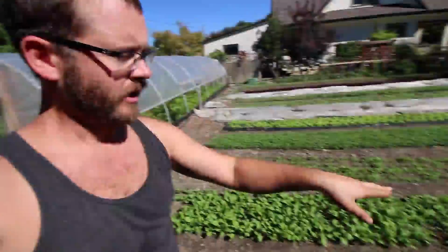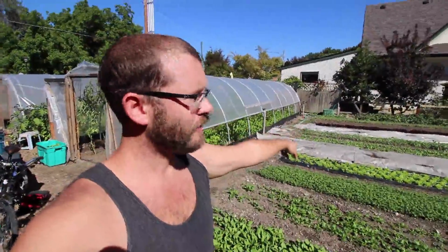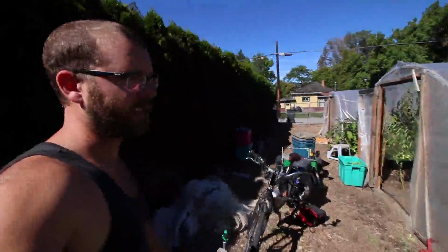And that's because we're only planting quick growing crops here, like radishes, baby red Russian kale, leaf lettuce, more radishes, more red Russian kale, a lot of the same kind of things. But we rotate each bed throughout the season by planting different types of crops in them each time. So let's just take a quick little look around this plot.